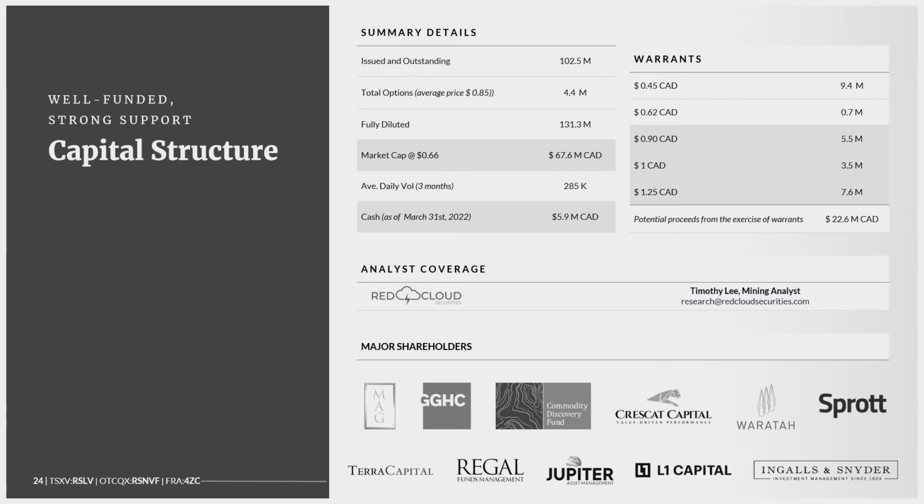And on top of that, we've got a market cap of 100 million shares outstanding, and we have strong institutional support. And the reason for that is because people look at the team, they look at the projects, and they want to get in on the front side on this because they saw what happened with MAG, and they're hoping that Reyna will be the daughter.